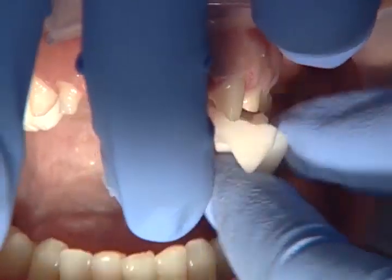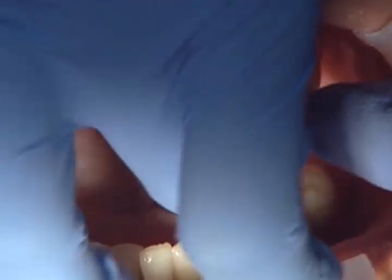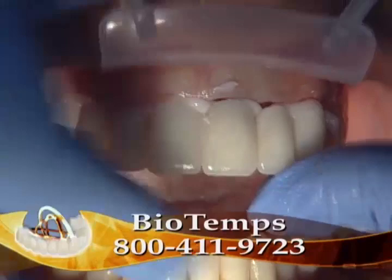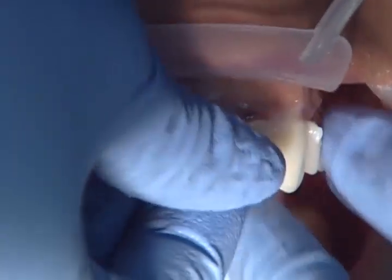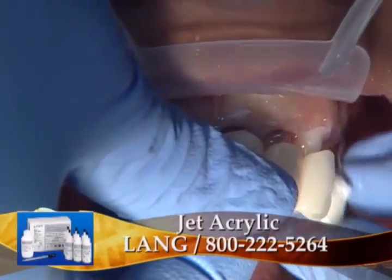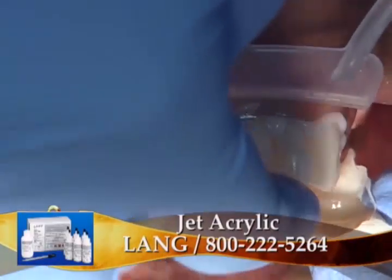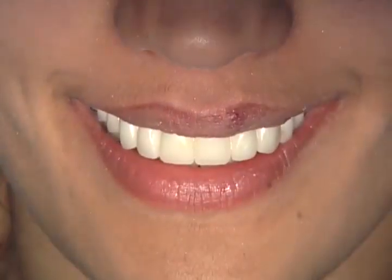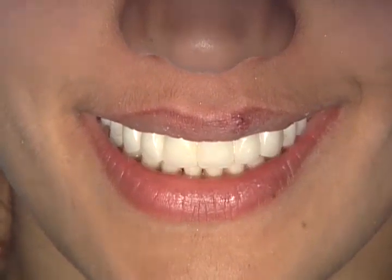We have to see how the tissue reacts to the temporaries. These are the biotemps, which have been tried in to assure a passive fit, and they're now being relined with acrylic. This happens to be jet acrylic, and the anterior segment needs to be seated before the posterior section due to its path of insertion. And you can see they look nice as the patient smiles.